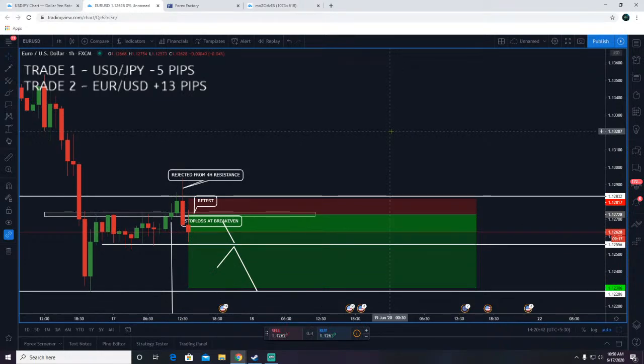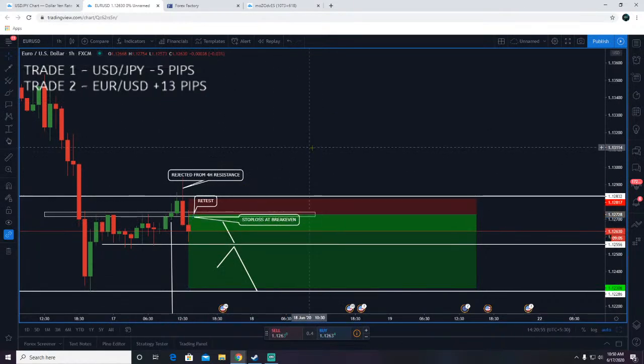Just like I said before, on UJ, what happened? Once the retest candle goes above or below the breakout candle, there's a very high chance that there's going to be a fake out there. So in this case, the candle was very close and it only needed 10 pips. And we had a 13 pip take profit.